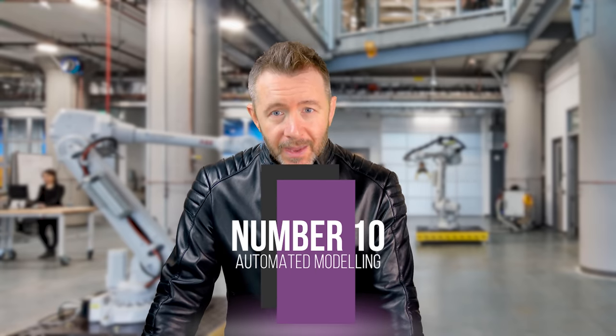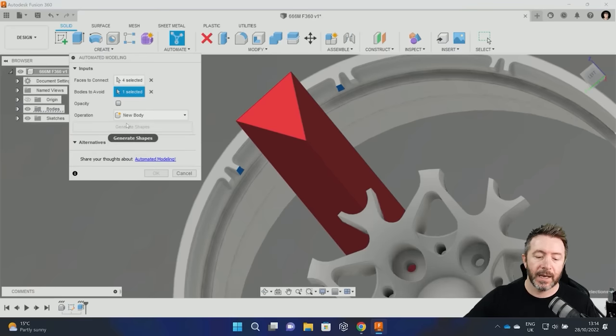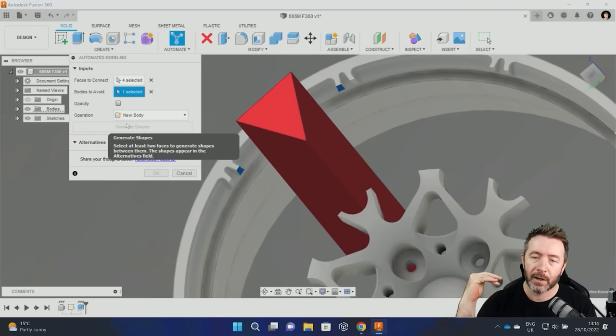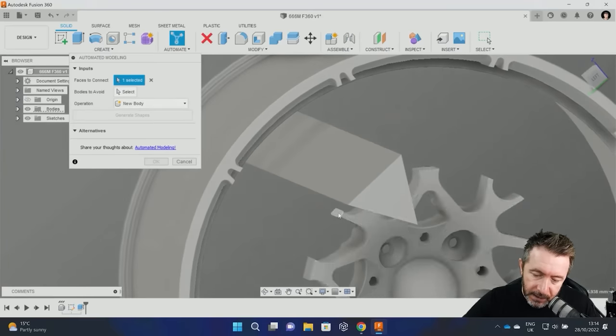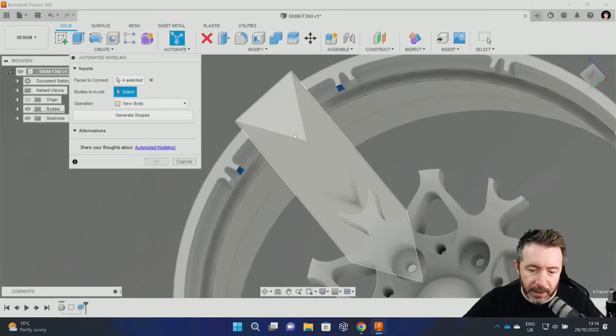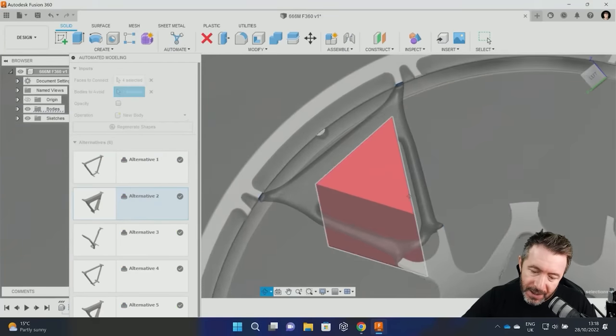Automated modeling. Imagine you're sat designing something, just tootling along at your desk, and you think, do you know what? I just can't be bothered today. Or maybe you want to come up with something super creative, but your brain cogs just aren't turning. Well, just hop over to automated modeling in Fusion 360, pick the faces you want to design something between, tell it if there's something you want to dodge, and it'll just model something for you in between the two faces. And it'll even give you 6 options to pick from.